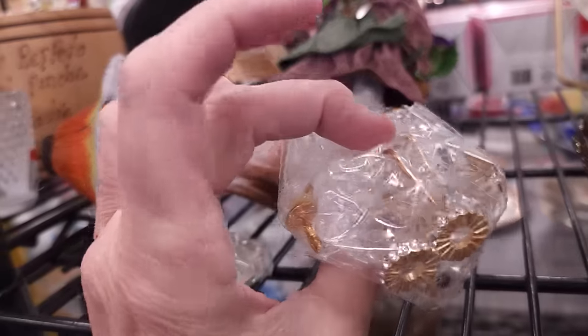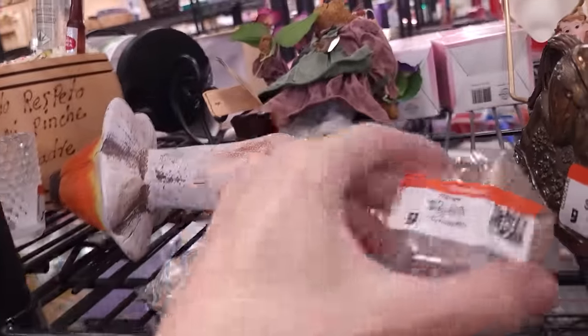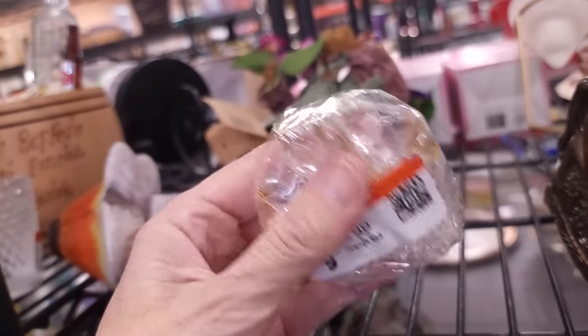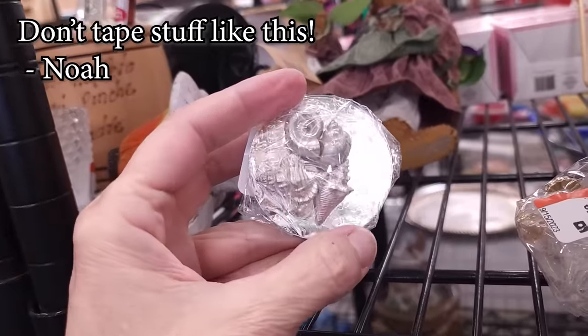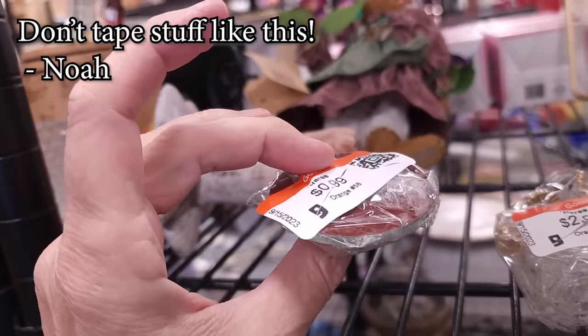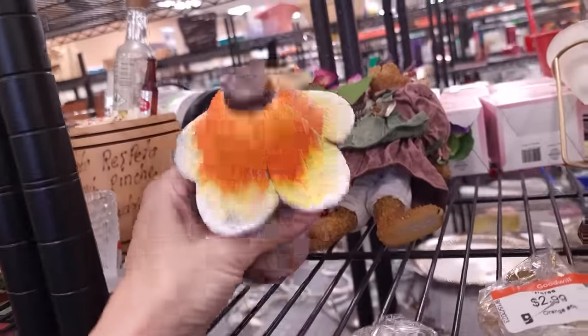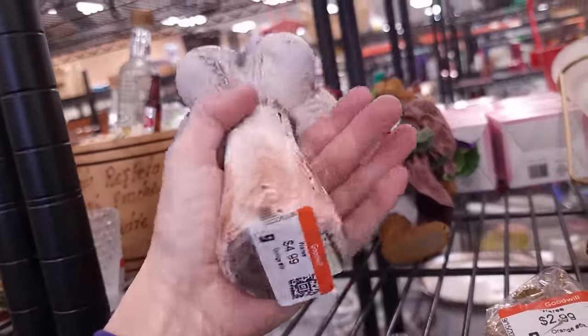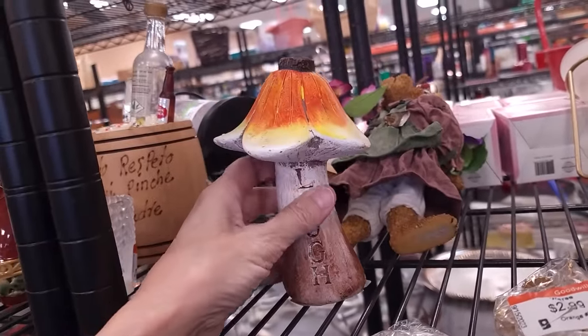Let's see what else we have up here. What? Oh, they're little angels. Wow. I can't even imagine getting these out of all that tape. Oh my goodness. Same with this. Getting those out of that tape does not look fun. And then there was a mushroom for the fairy garden. It says laugh. There's probably something that says live, laugh, love.